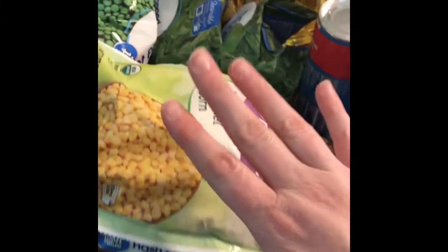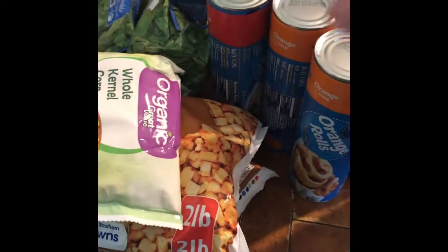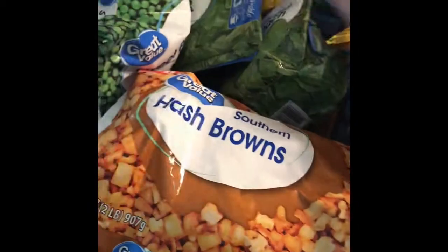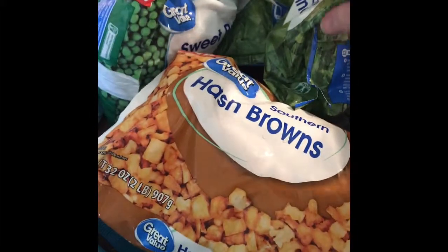Frozen stuff. We've got frozen corn. Some of these were substitutions for my online orders. Sometimes they gave me a different brand or whatever, so I got what I got. But I have corn. I've got peas. I've got a couple of hash browns for breakfast and meals. Some chopped spinach for our spinach dip.